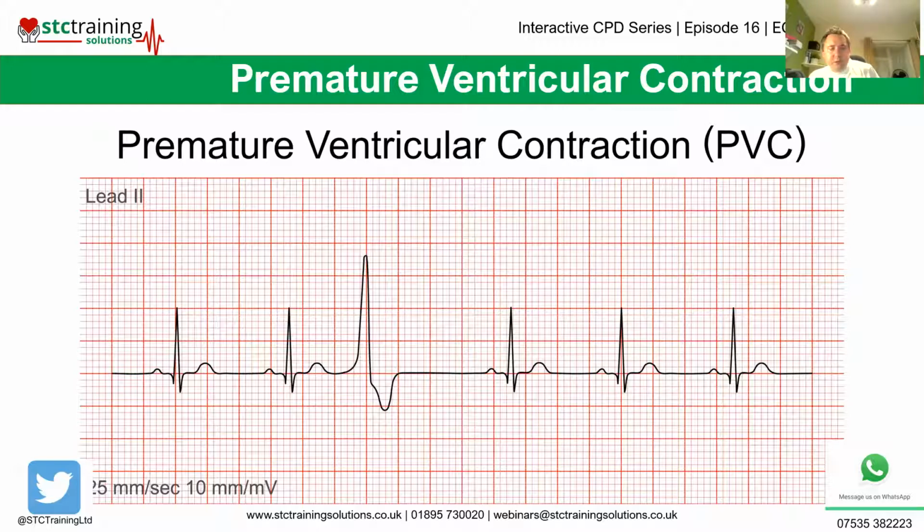So big, broad and bizarre, you can see there. So what's actually going on, it's an excitable part of myocyte in one of the ventricles, and much the same way as atrial fibrillation, whereas atrial fibrillation is going all the time, PVCs are just a one-off or every now and again. And it's just somebody shouting louder than the AV node in that case, isn't it? The AV node controls the ventricles. If somebody down south in the circuit shouts a bit louder and the ventricles respond, then of course we're going to see the premature ventricular contraction.